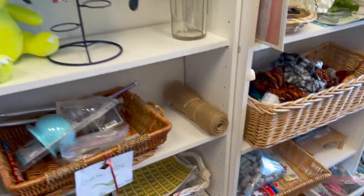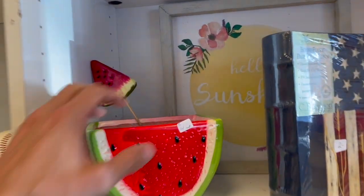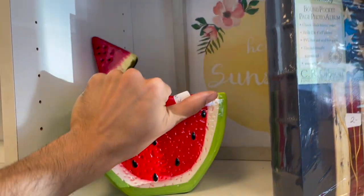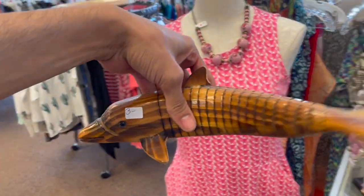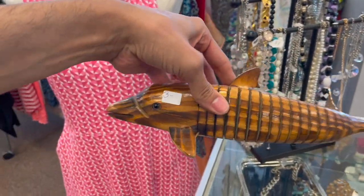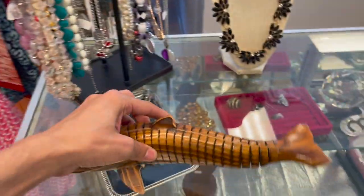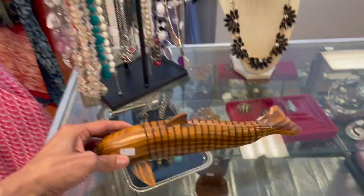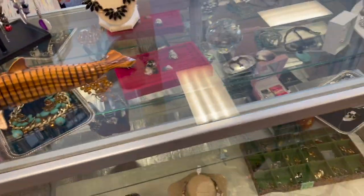Star Wars puzzle. Some crafts. Oh, that's cool. Made in China. Yeah, what about this dolphin? Oh, that's cool. It'll be $1.50. I mean, what is it for? Is that all you do with it? All right, I'm done playing with it.